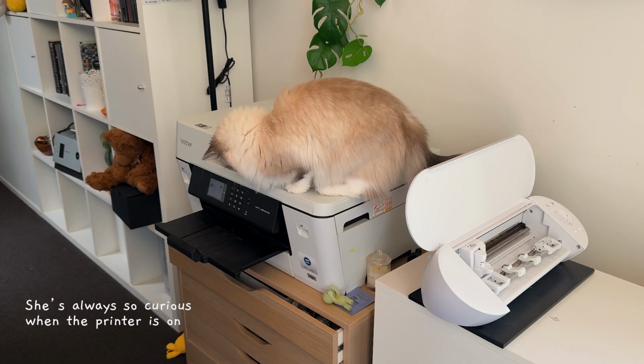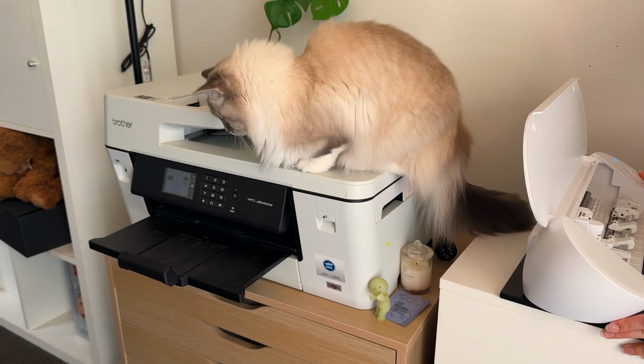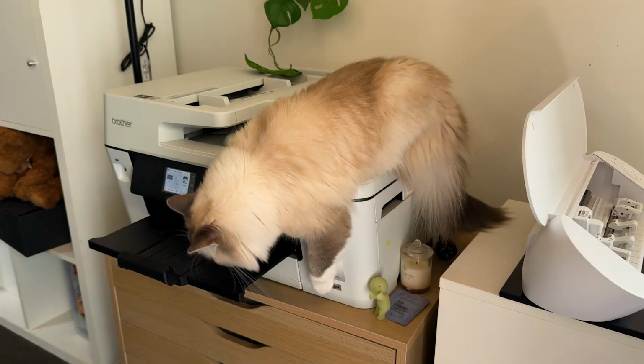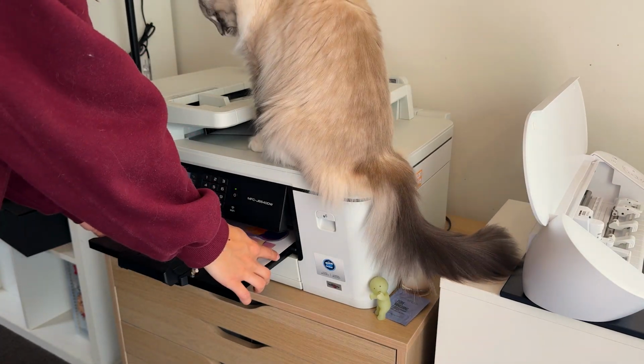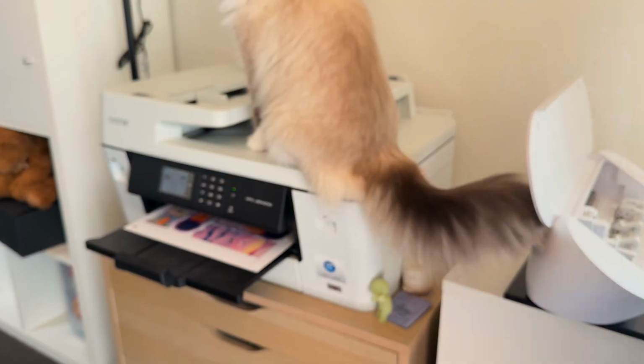Okay, Luna is our printer supervisor. She is so excited for these bookmarks. I think it looks pretty good. I'm gonna let this dry for a little bit so it doesn't get smudged before I print the other side. I'm gonna tuck that right in there so that Luna doesn't smudge it for us.